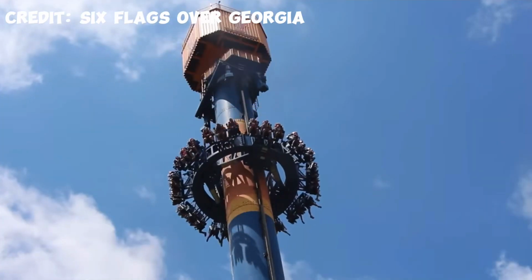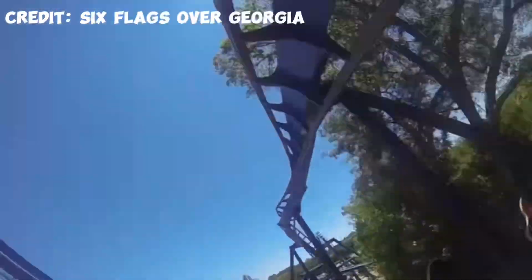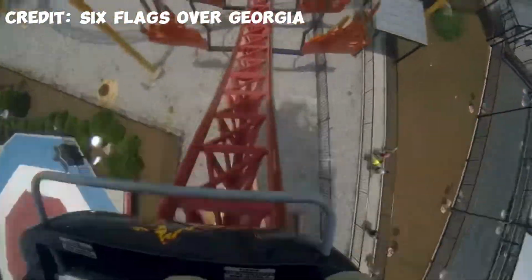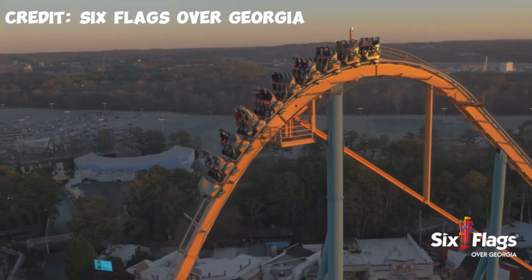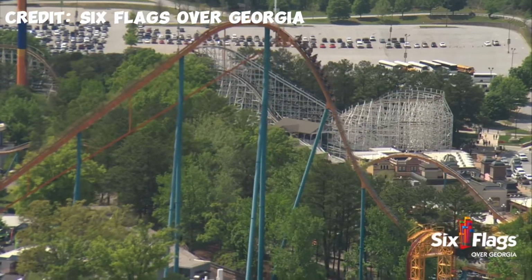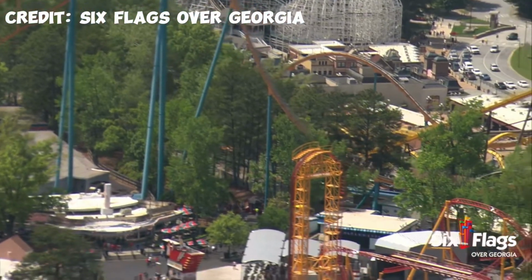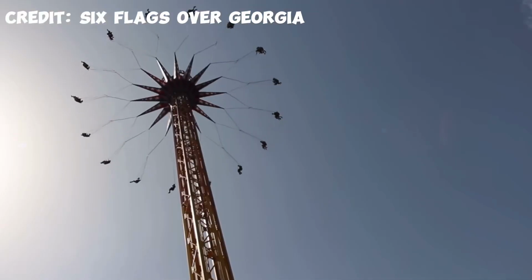Today, I'm going to be giving you my ranking of every operating roller coaster at Six Flags Over Georgia. Currently, Over Georgia has 11 operating coasters, and I'm going to be ranking them all from worst to best. Just remember that this is my opinion, so if you don't like my opinion, then please comment down below what you would change. So let's just hop into it.